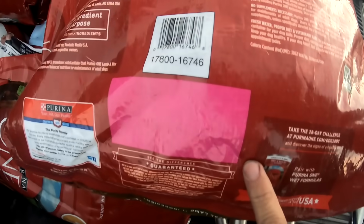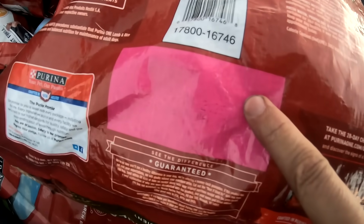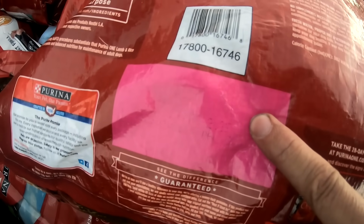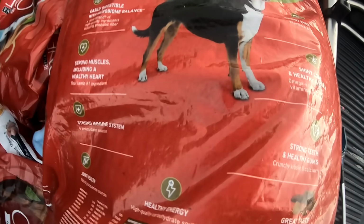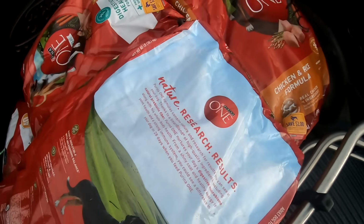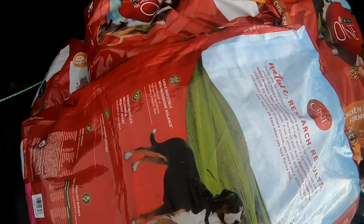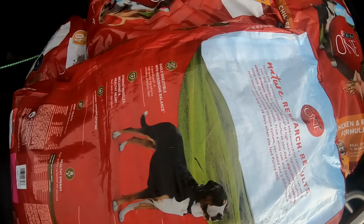See, the label's kind of faded, and you can see this one is going to expire until 2025, but you can barely see it, and pretty much all the labels are like that, so you cannot read the expiration date. Another thing is that I already checked for recall, and there's no recall, so this food is good.